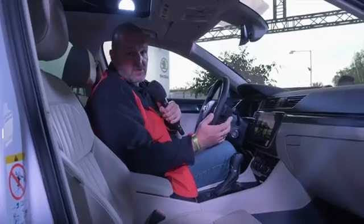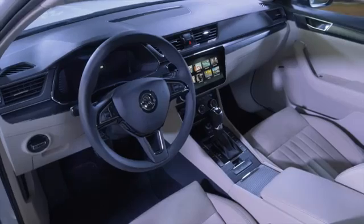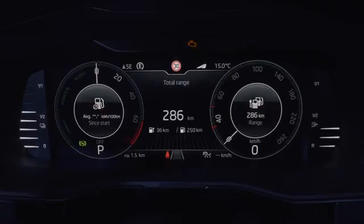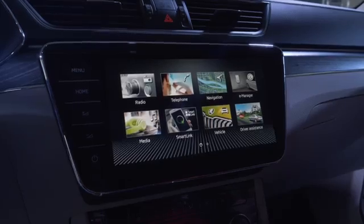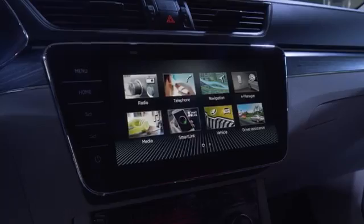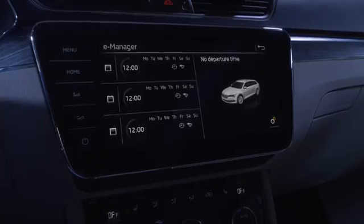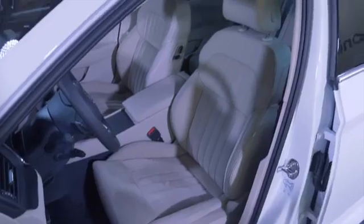The interior of the new SKODA Superb has been modernized, and so you now find optionally a full digital cockpit with a 10.25-inch screen. On top of this, you will find new infotainment systems, and they offer from 8 up to 9.5 inch. And important, with the EiV version, you will also find a new app which is called eManager. And with that one, you can not only optimize your charging, you can also have a fully climate car when you start your trip.